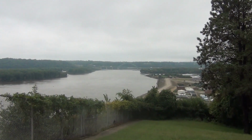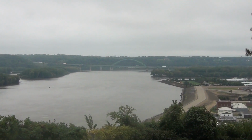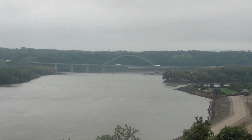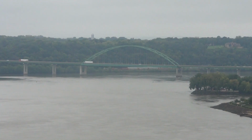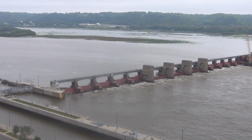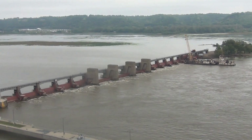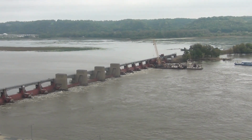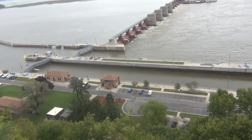Here we are looking downstream towards Davenport, Iowa. The bridge connects Dubuque, Iowa to East Dubuque, Illinois. Here we are looking upstream toward Cassville, Wisconsin. This is the dam portion of Lock and Dam number 11. This is the lock portion of Lock and Dam number 11.